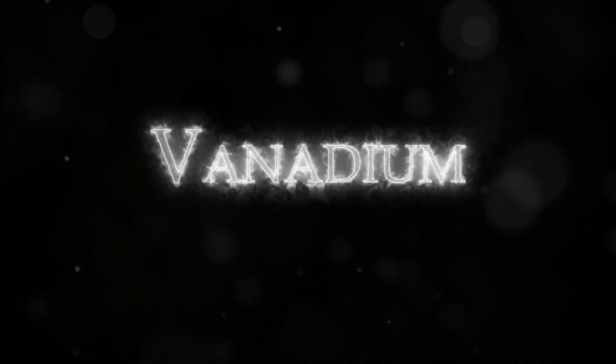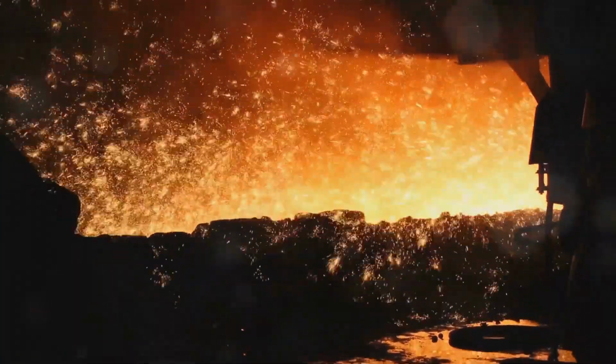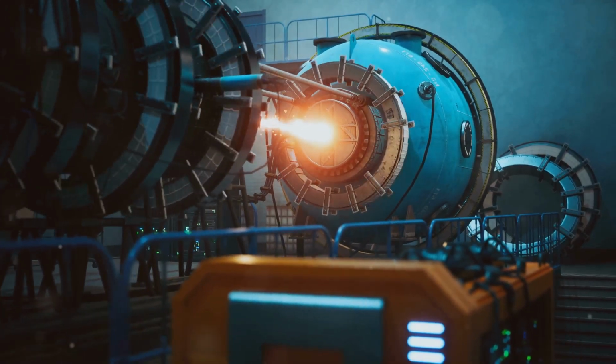Vanadium is a strong, lightweight metal, perfect for building spacecraft. We'll be using a special type of vanadium that's been coated with a thin layer of copper. This copper plating helps to conduct electricity more efficiently. Remember, we need electricity to ionize our propellant.